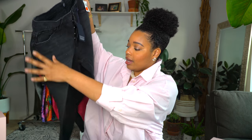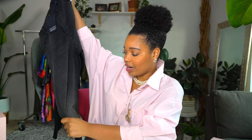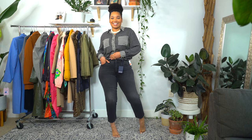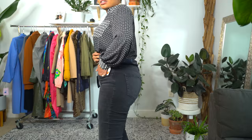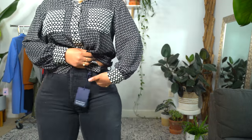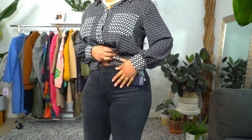These do have distressing at the hem, but it's very minor. I really like that. They have a good bit of stretch to them. They're sort of like a washed black. They're not super, super black. Very nice, like a casual sort of fit. They're high waist. I really like these cheeky jeans just because the denim is hard enough that it feels sturdy, but it's not so hard that it's uncomfortable. So I would definitely recommend these cheeky jeans.